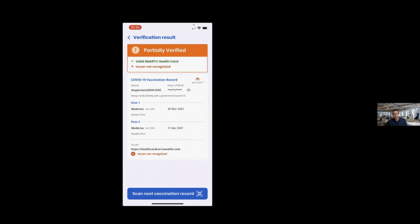The smart health card itself is valid, the signatures all check out, and the data is properly formatted. We're able to represent that. But the issue that we have here is that the issuer is not recognized. Now, on my previous screen, I pretended it was VaxMart. In reality, this is a pre-prod QR code from LA Wallet.